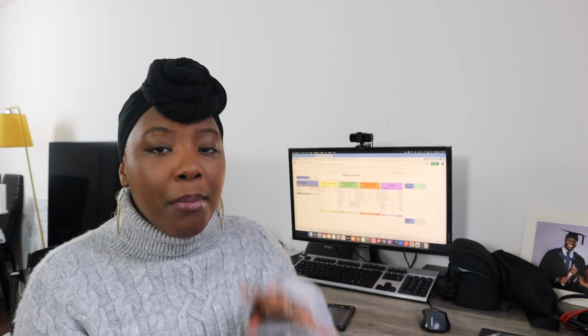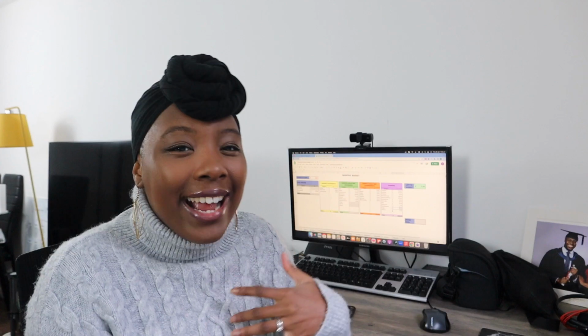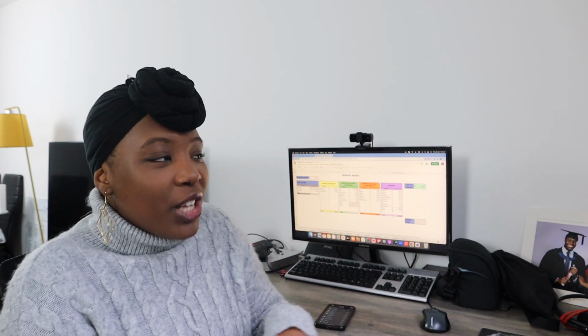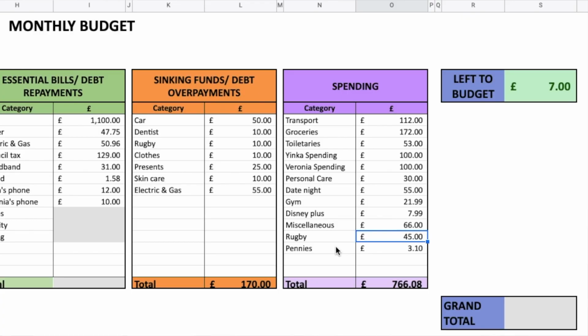And then after that, my husband's rugby games were paid out, so that was about £45. If you didn't know, because of inflation, they've had to now start charging for matches. I kind of feel that in our spending budget, but it's okay. He has fun when he's playing his games, so I'm happy about that. And then with the rest of the money, we ended up adding that to our pennies jar, which is just any loose change we have. We will add it into a little pot and use it over time once it grows.